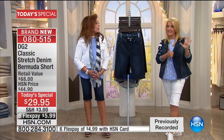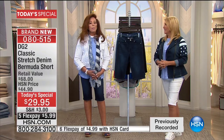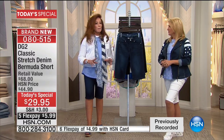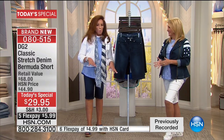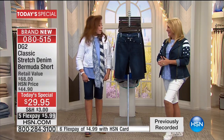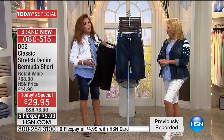She bought six. I mean, she's stocking up on these. That's a good idea. You know what? I want to stock up on these. I would, but me, I'm kind of crazy. I don't like things being in the wash for more than a day, so I would buy two white, two indigo, two chambray, and probably two black.